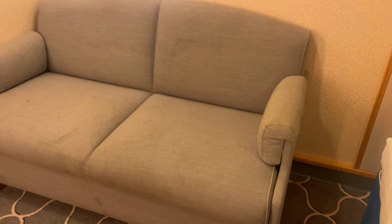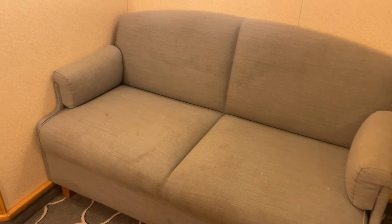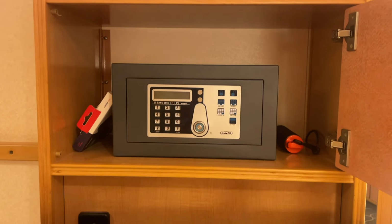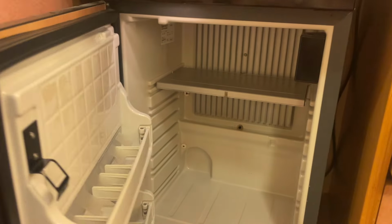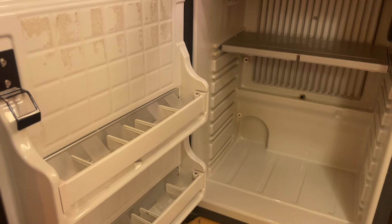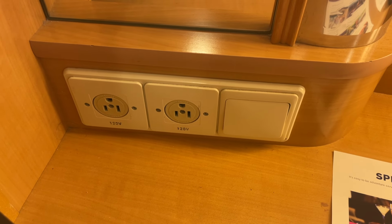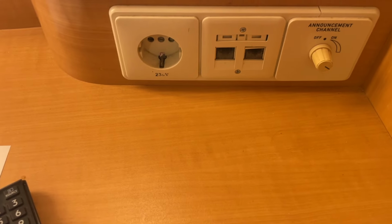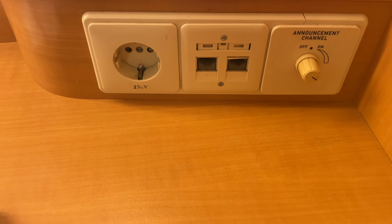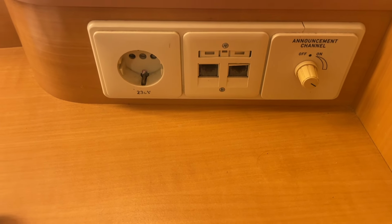The couch was discoloured. It looked like it had been cleaned, but there were lots of watermarks or something left on it. The safe was a standard size safe in which to put small items like keys and passports. There was a fridge in the room to keep waters and small items cool. There are 2 American sockets and 1 European socket at the desk. The European socket didn't seem to work with any of my adapters, and my charging cable for my phone seemed to stop working after using the socket, so I decided not to use it.